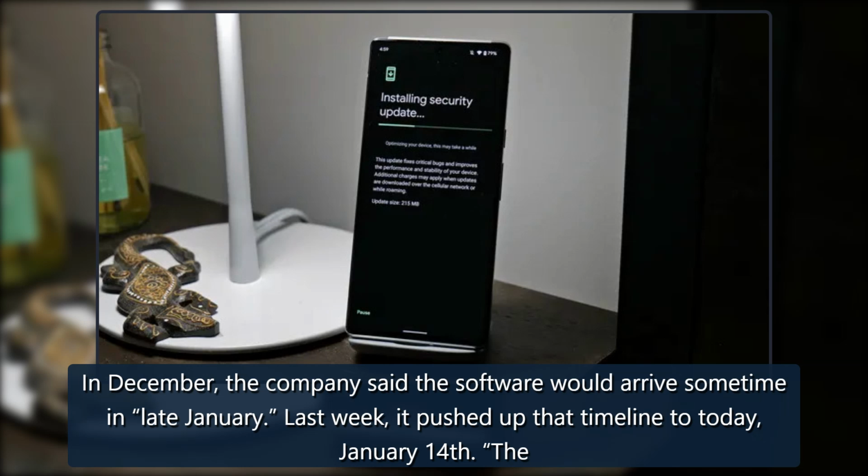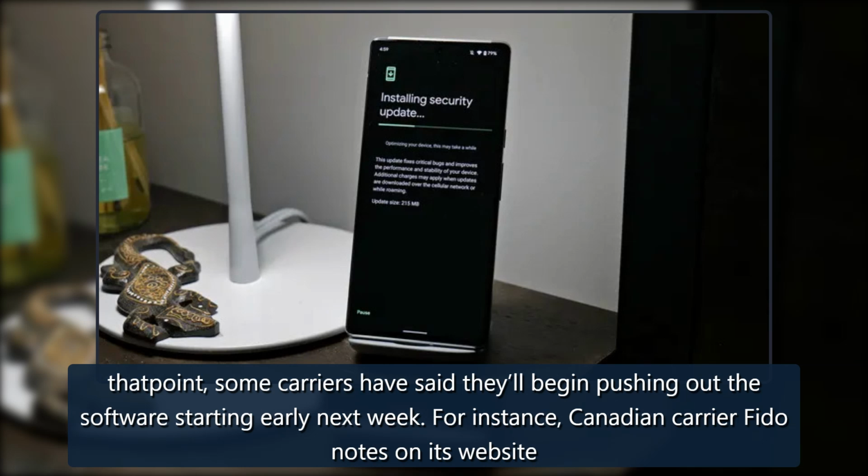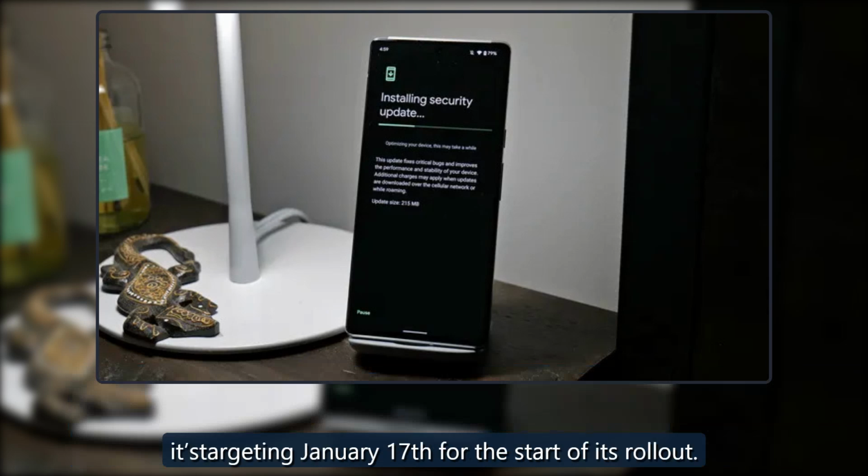Last week, it pushed up the timeline to today, January 14th. The update will be available for all devices over the following week, but exact timing may vary depending on your carrier and country, the company said. To that point, some carriers have said they'll begin pushing out the software starting early next week. For instance, Canadian carrier Fido notes on its website it's targeting January 17th for the start of its rollout.